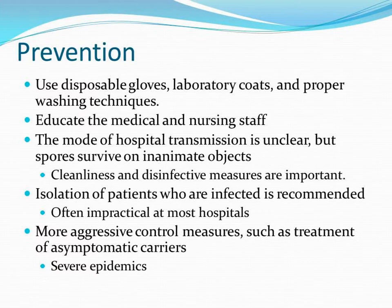Education to the medical staff, nursing staff, as well as all members of the hospital is very, very important as well. The mode of hospital transmission is not exactly clear, but it's believed that spores will survive on countertops, on desktops, on chairs for a long time. So the better the cleaning methods are, the less chance of acquiring disease. Isolating patients is recommended. Sometimes it's impractical. However, the more you can isolate a patient with possible C. difficile, the better off the hospital is going to be. And then, when you have severe epidemics, aggressive control measures such as treatment of asymptomatic carriers may be needed as well.